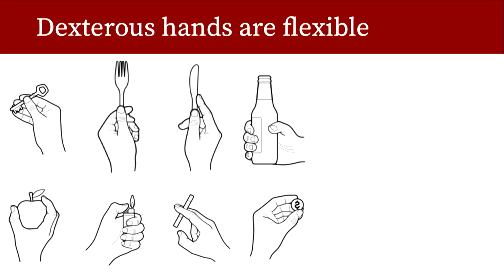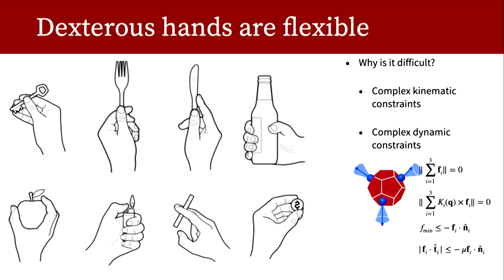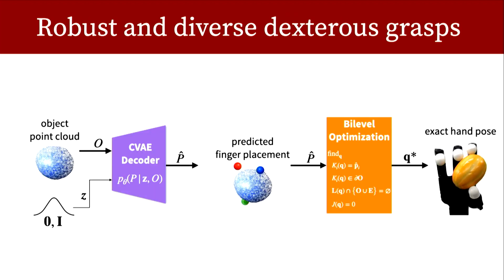So for example, our hands are extremely flexible. We have a lot of degrees of freedom. But this comes with a price, right? Because when you have so many degrees of freedom, it makes kinematics very complex. And also we have to deal with very challenging dynamic constraints like wrench closures or friction cone constraints. And not to mention contacts, when you have to deal with a contact space that tends to be discrete, undifferentiable, combinatorial. That makes control and planning very challenging.